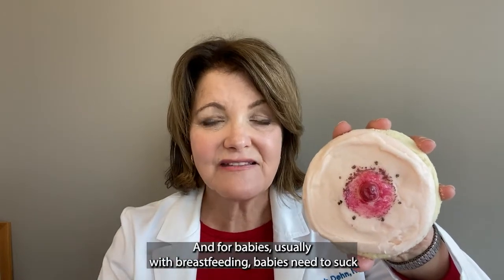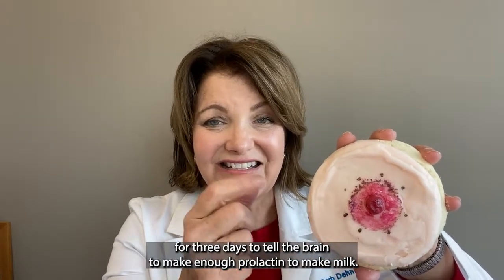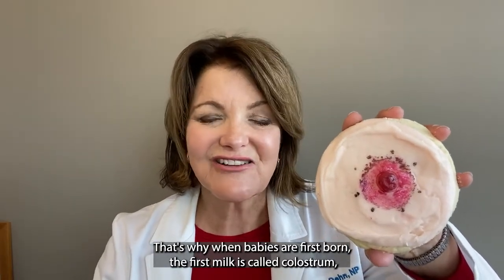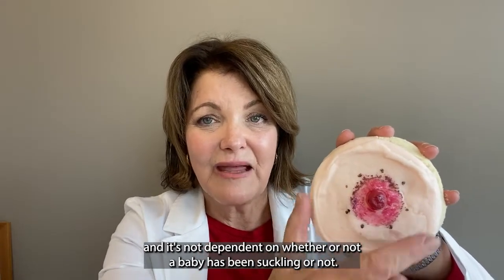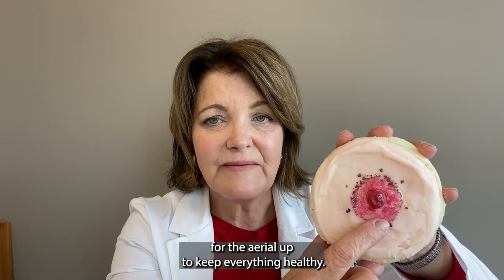For babies, usually with breastfeeding, babies need to suck for 3 days to tell the brain to make enough prolactin to make milk. That's why when babies are first born, the first milk is called colostrum, and it's not dependent on whether or not a baby has been suckling. Now, the Montgomery's tubercles provide a lot of lubrication for the areola to keep everything healthy.